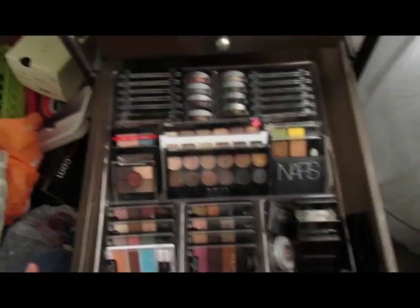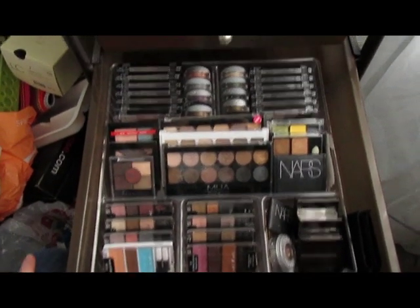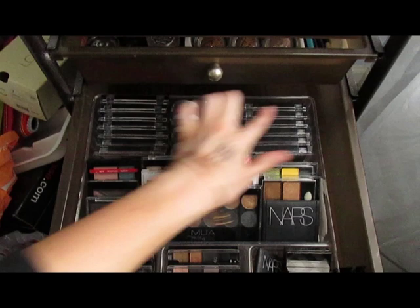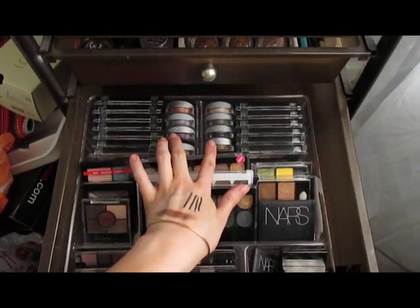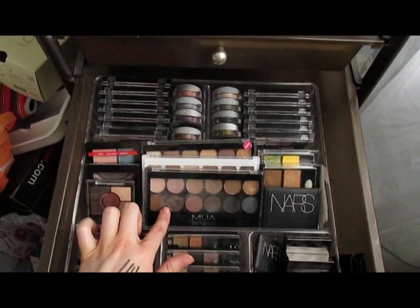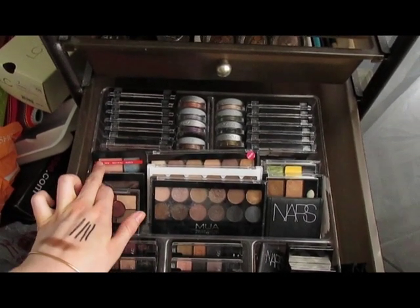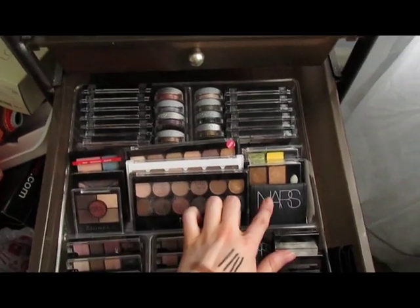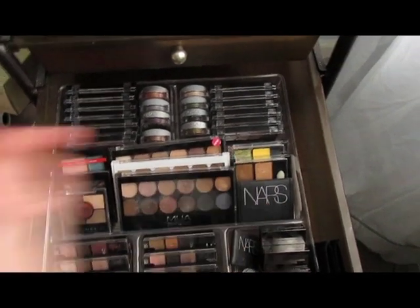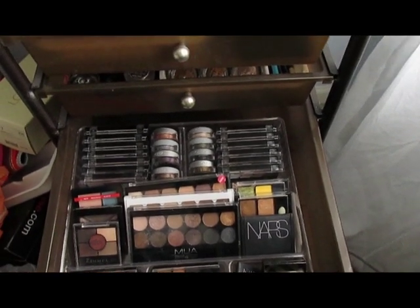Eyeshadow drawer. First of many eyeshadow drawers, I should say. So this stayed pretty much the same. I have all of my iStudio quads on both of these sides, and then my Infallibles in the middle. I have my MUA palettes here, which I love this setup. And then I have Rimmel and Revlon here, and then NARS and two L'Oreal, what are they called?